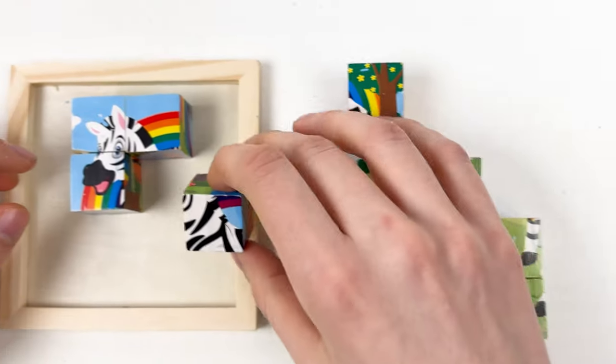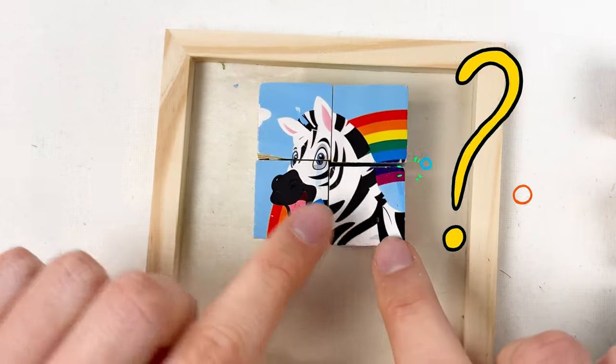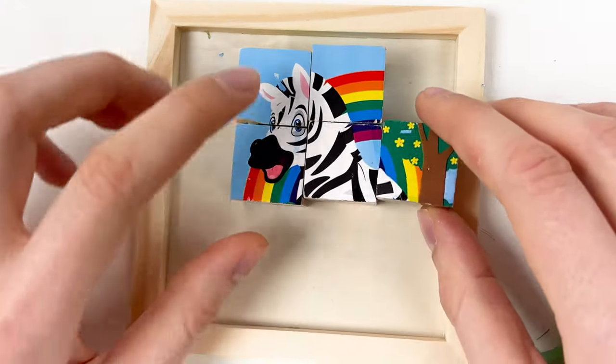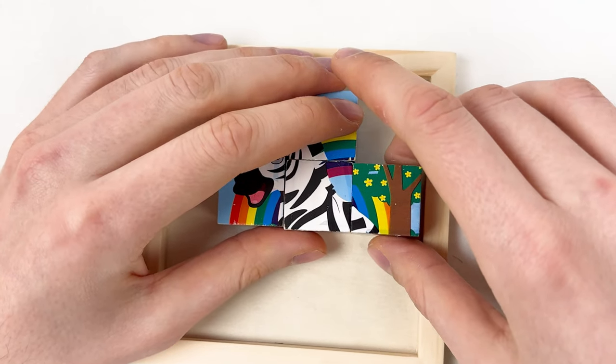What we have next is the body of the zebra. Can you see the small part of the rainbow? Yes, correct. Well done. And then another thing. So here's the tree, the rainbow, and the zebra. Can we do it? Yes. Let's try. Let's see. Does it work well?